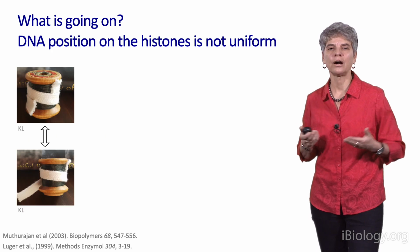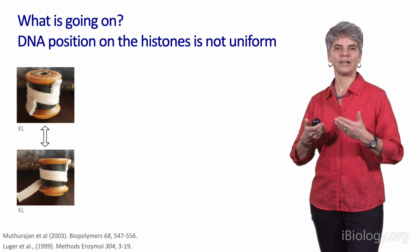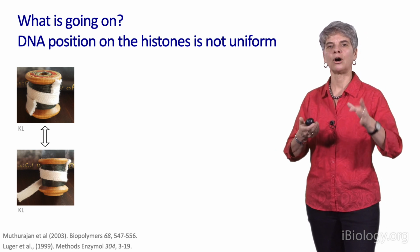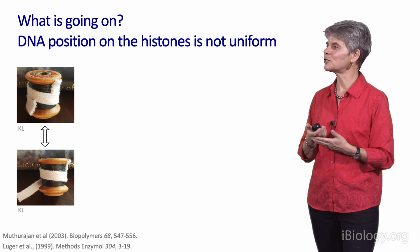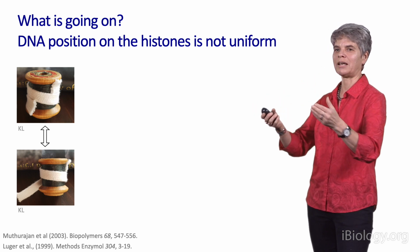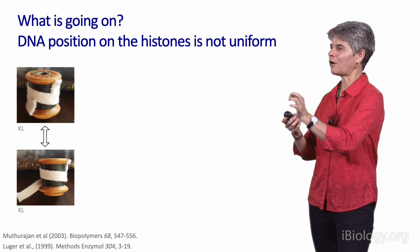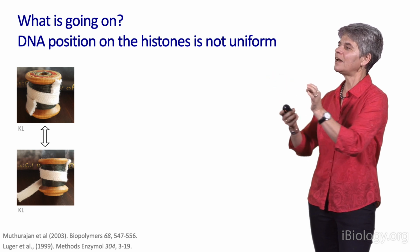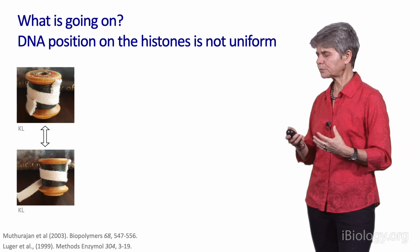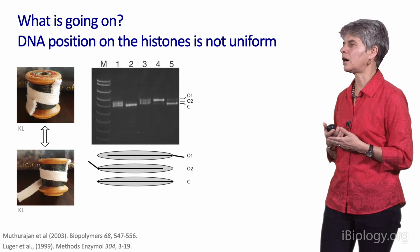So what are the possible reasons for this sample heterogeneity? We know that our histones are uniform. We know our DNA is uniform. So the only variable that was left was the position of the DNA on the histone octamer. And this is illustrated by this little yarn spool here with white DNA wrapped around it. In the top example, the DNA is positioned centrally and nice and tightly tucked in. In the bottom example, I tucked in the left-hand side of my DNA and pulled it off a little bit. This leaves a little bit more of the yarn spool exposed and leaves some of the DNA sticking out. And indeed, this is what we believe has happened. This is shown in this cartoon underneath the gel here.